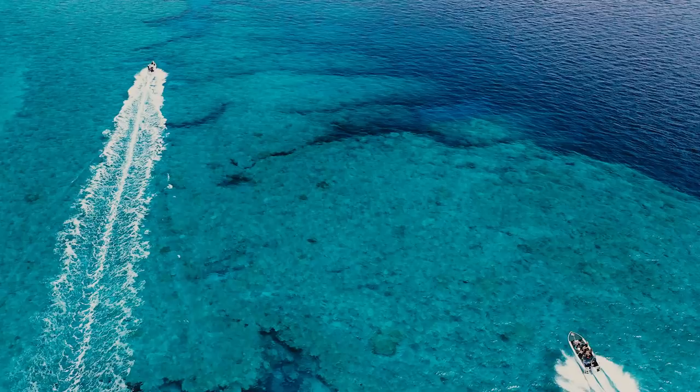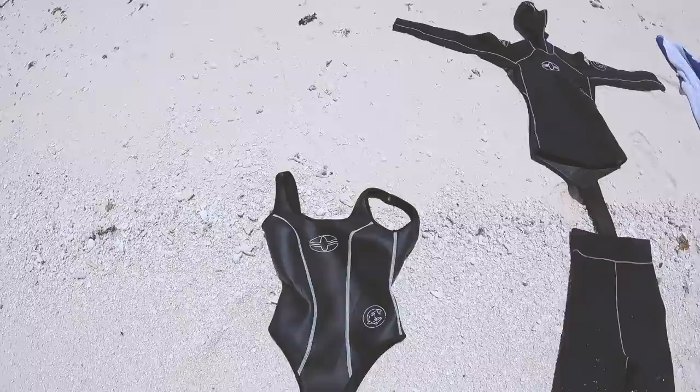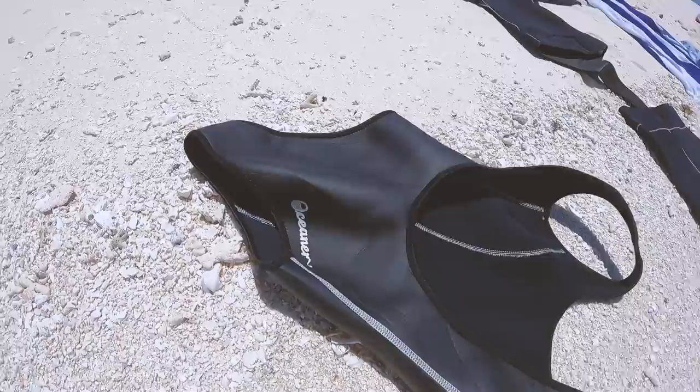Okay, so I just realized that I left my main suit back on the boat, but I'll show you the 2 other suits and then I'll show you the other one later. So this one is called a squeeze. So this is it, I'll try it on in a second. It's literally like a one-piece bikini with an open back. It's got a little logo there and it's all neoprene, so it's super warm.